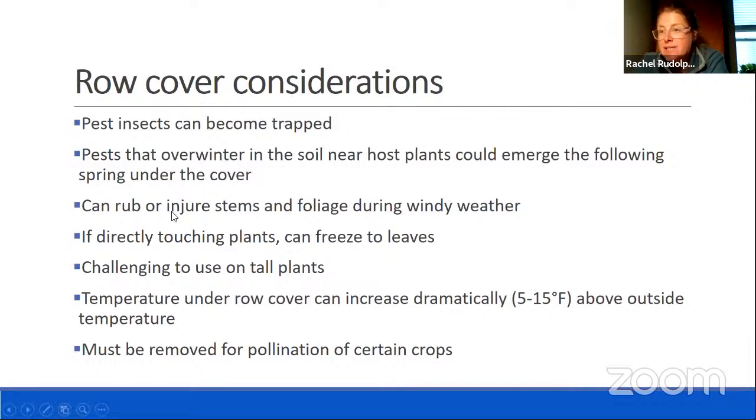Also, injury can lead to disease. Those open wounds can lead to disease. And so you don't want that. Securing that row cover well, or maybe not having it touch the crop directly, can really help.